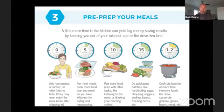So that's cool. And for most meals, you cook more food than you need, so that way you've got leftovers. Another option is just pair food prep with other tasks. That could be listening to an audiobook, something like that. So you're doing multiple things. You're multitasking while something's cooking, you're doing something else, so you're getting stuff done.